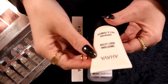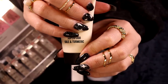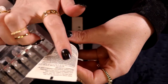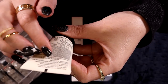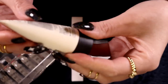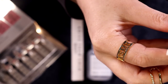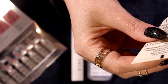Ahava Smoothing Body Lotion. Superfood, kale, and turmeric. I feel like that would dye your skin, the turmeric. Apply. No, super recipe nourishment for your skin. Apply liberally on clean skin after shower. I like the packaging. It's a nice matte plastic. It feels almost like it's not plastic, you know. Maybe it's not. No, it's just plastic.